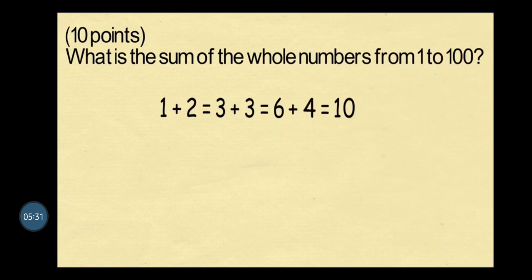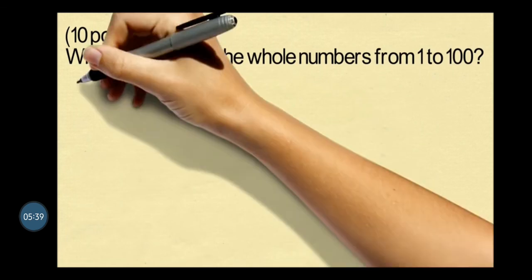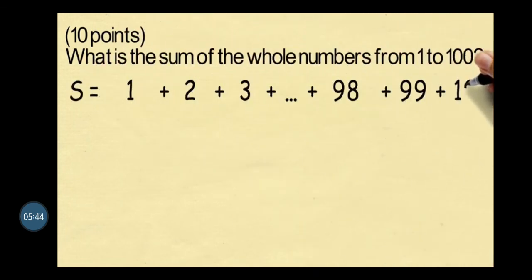He's added the first 4 numbers and gotten to 10. But he realizes this won't work. He has to start over and think more creatively. He's back to the drawing board and he writes out the problem. But I don't know how he's going to figure it out.